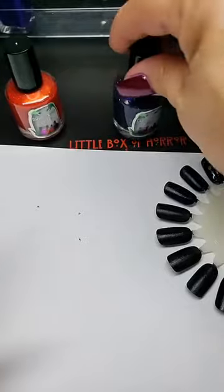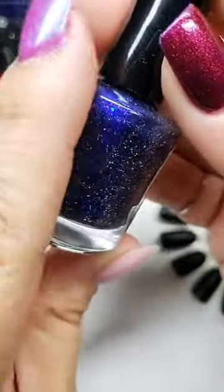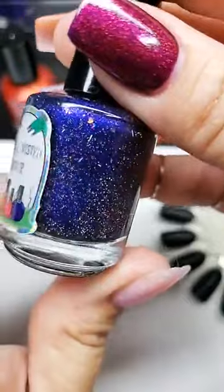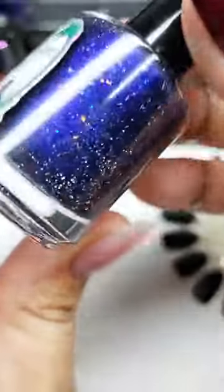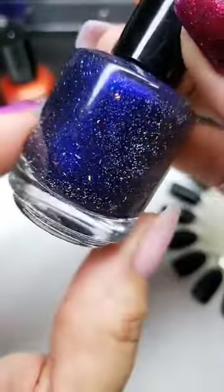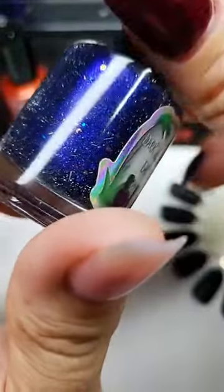Our second polish we have, a reflective glitter. Oh, see, you can see it now. And I love the name of this one. It is Wolfman's Got Nards. And that is from an awesome movie. Look at that.